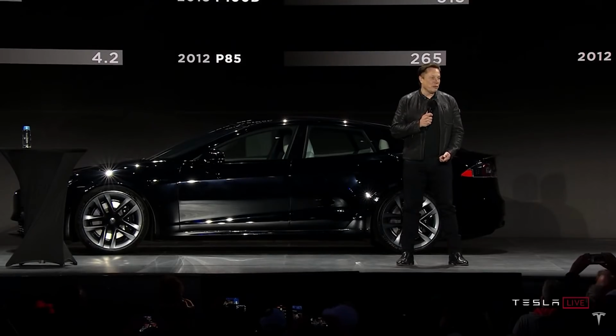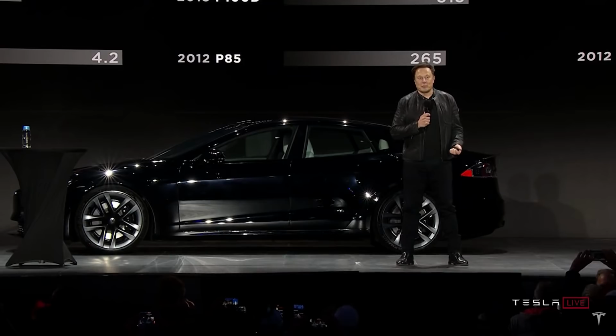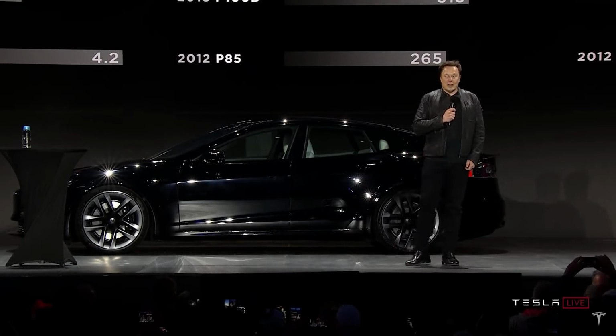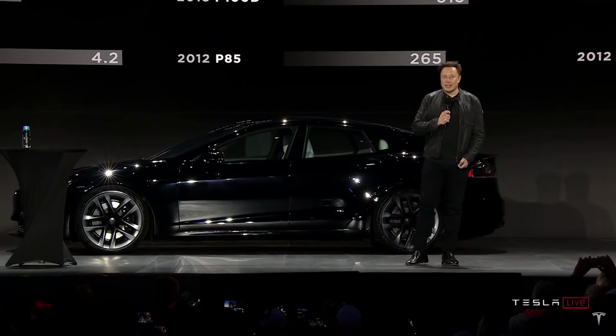With Plaid, we've managed to break the 2-second barrier, if you will. No production car has ever done 0 to 60 in under 2 seconds. And this is a 4-door car, seats 5 adults. I mean, this is like what I call limit of physics engineering. It's not relative. It's like, what does physics say we could do? Because physics is the law and everything else is a recommendation.